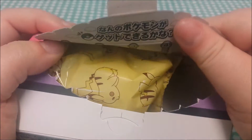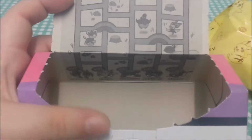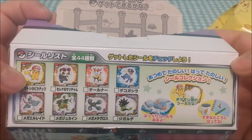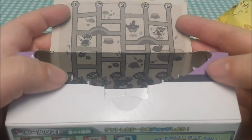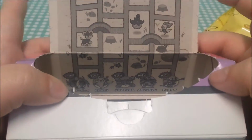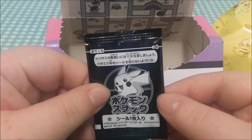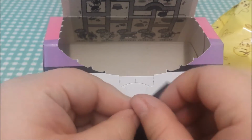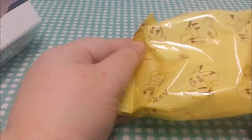Oh, they're in a little bag. I like that. This looks like a game. I think that's what this is all about. Are they the answers to the puzzle? Do you have to match them up to the numbers, go along the lines and the bridges? I haven't a clue. And what is that? I think it's like a collectible card or something. I was not expecting that. I will open that in a second after we have looked at these.